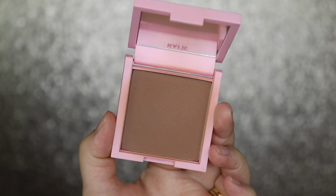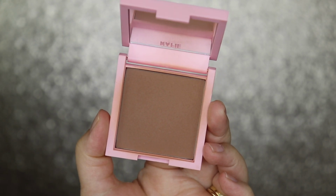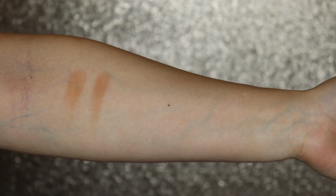Next, again, this should not be a surprise because I have been using this nonstop since I have purchased it, literally nonstop. This is by KYLIE Cosmetics. This is the pressed bronzing powder in the shade Toasty, and this retails for $18. This gives you that just got off the beach type look. The color is absolutely perfect. It's pressed perfectly. You get the right amount of product.